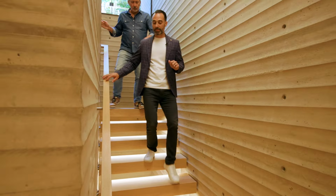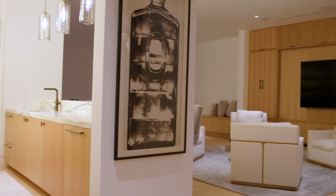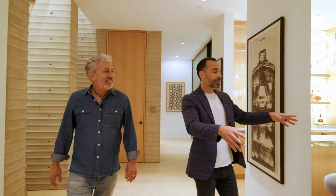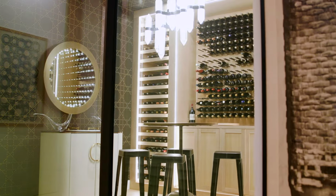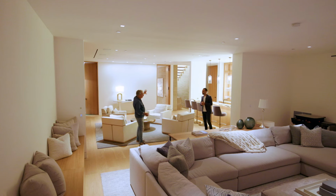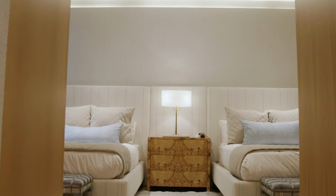I would love to show you the basement. Down here, it really opens up into another entertainment space. We have our sitting room, we have our bar behind us, we've got our wine room, even a game room just around the corner. And then tucked back there are some bedrooms. That's right. We have 2 guest suites. Of course, the guests need a place to retreat if they want to stay the night.